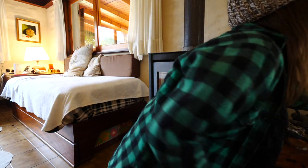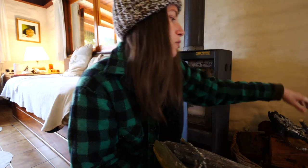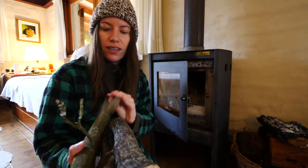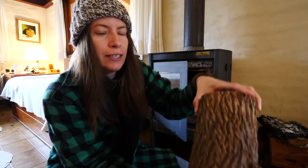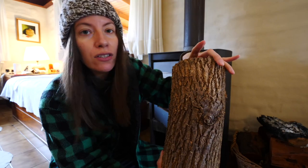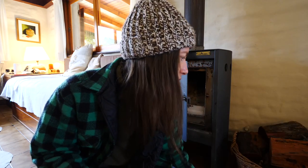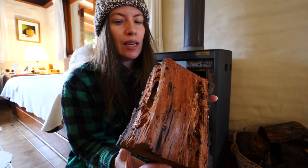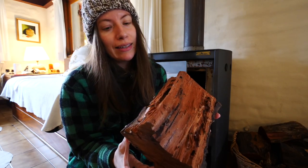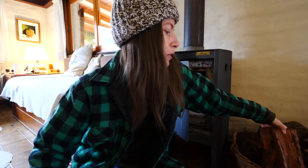Basically, first off, I've got my newspaper. Then I have these smaller twigs and also smaller sticks. Then I have pine. This is a soft wood, so it burns quickly. And then I also have this other type of wood. That's heavy. It is very heavy. It is red. I forget the name of this. It could be quebracho. And this one burns very slowly, so the wood will last a longer time. It has a longer burn time.